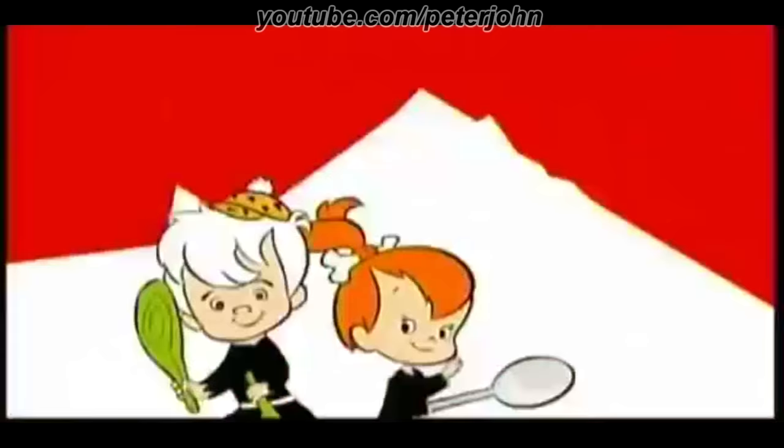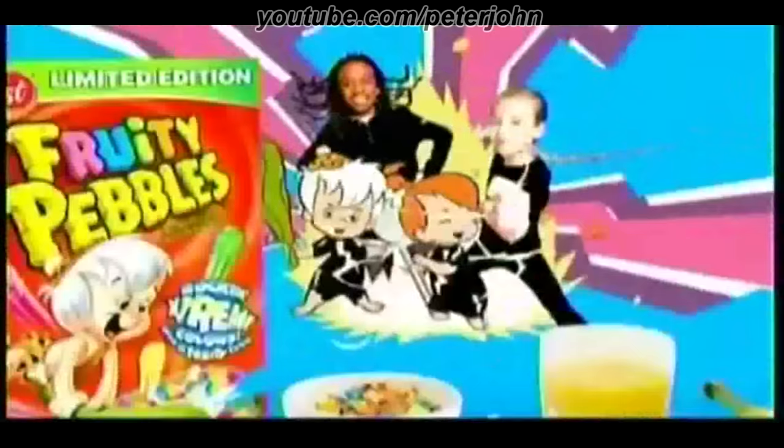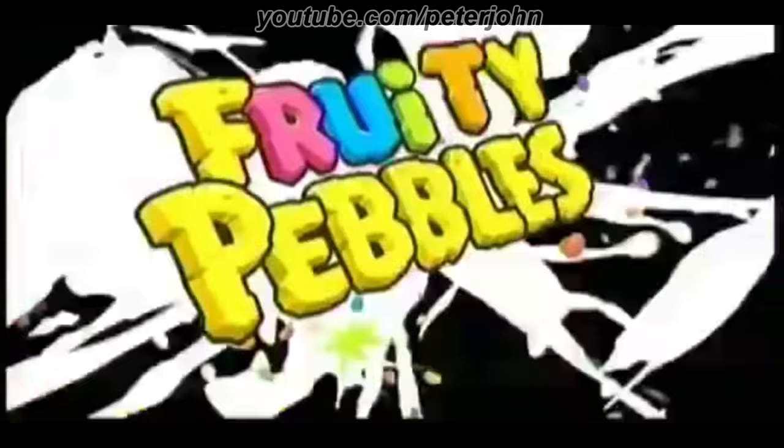It's part of a complete breakfast. It's Fruity Pebbles! New Fruity Pebbles Extreme! Colors brighter. Yabba! Taste bigger. Yabba! Amped up fruity flavors hit big in your mouth. For a limited time, as part of a complete breakfast, Fruity Pebbles Extreme!